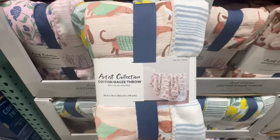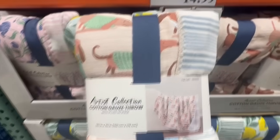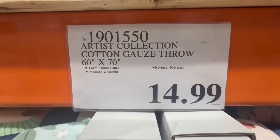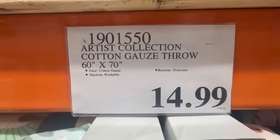Now, I've never seen these at Costco before. It's a cotton gauze throw with a plush reverse. So that will help you stay nice and warm. $14.99, 60 by 70 inch.